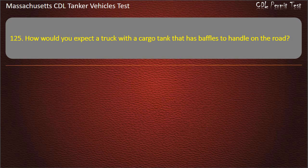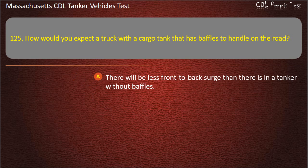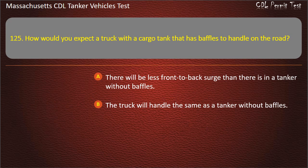Question 125. How would you expect the truck with the cargo tank that has baffles to handle on the road? There will be less front-to-back surge than there is in a tanker without baffles. The truck will handle the same as a tanker without baffles. The truck will seem heavier than it really is. Answer. There will be less front-to-back surge than there is in a tanker without baffles.